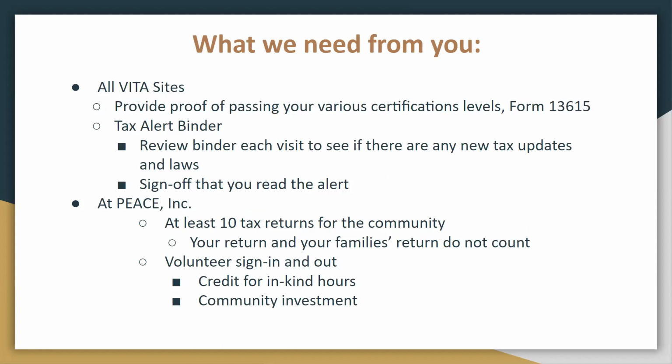All VITA sites, you have to provide the form 13615, which we can help you print out. That is proof of passing your various certifications. We do need that. It cannot be handwritten in. It has to be printed from the site. We have a tax alert binder here. If there's any new tax laws updated throughout the year for New York State or the federal government, we have a book here that you're able to look at each day to see if there's anything there. Sign off that you read the alert. That just helps us make sure that you're up to date.